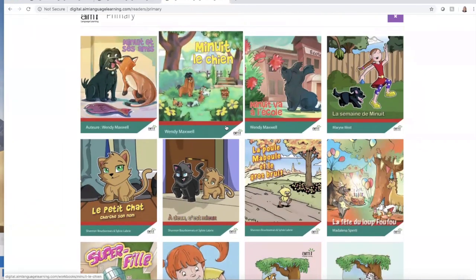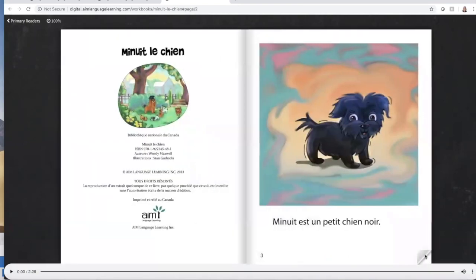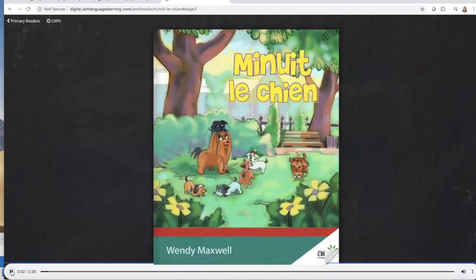Now, what you might be wondering is, what else does this book do? Well, of course, as I was showing earlier, you can turn the pages, the students can read, pause, look at the images, and read the story themselves. But we do have the option to click here at the bottom left corner, and the story will be read out loud.